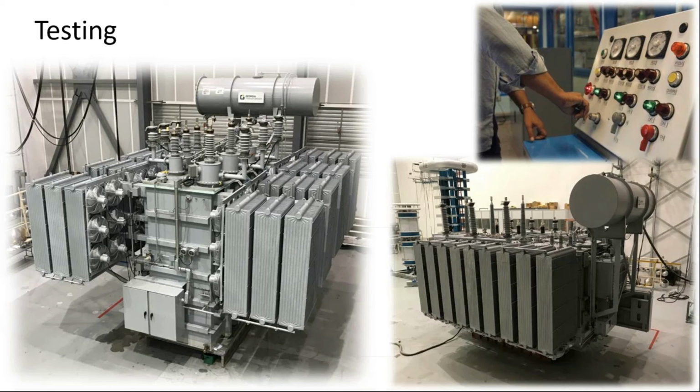Similarly, for auto transformer, the load losses calculations are different because, as I explained in one of the slides, the current which flows within the winding is not simply kVA divided by the voltage class. It varies because of series and common winding. So the current which flows through them is not straightforward. So we use the calculations to get to the point what current flows through series and common winding, take the resistances, calculate the I square R, and the load losses are corrected accordingly.